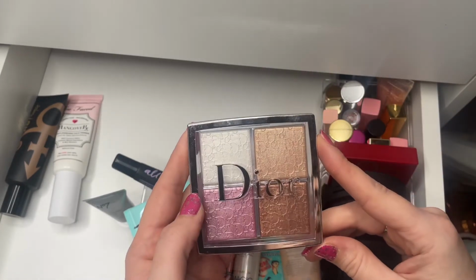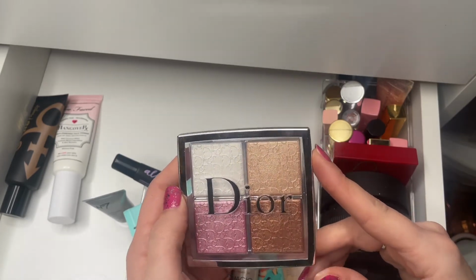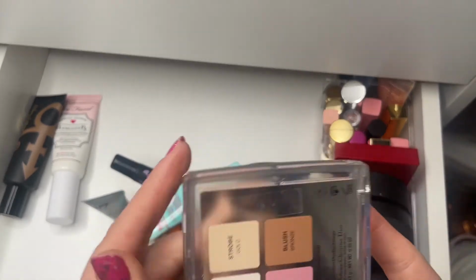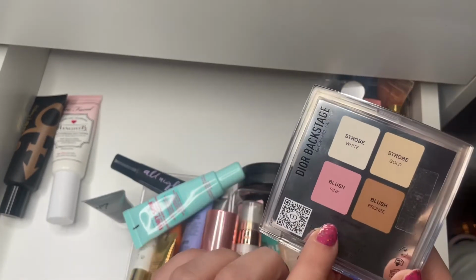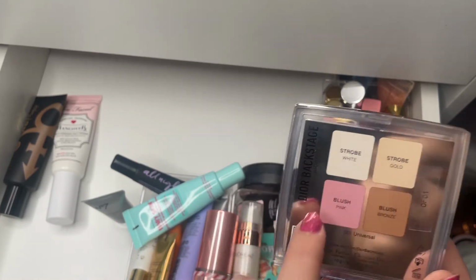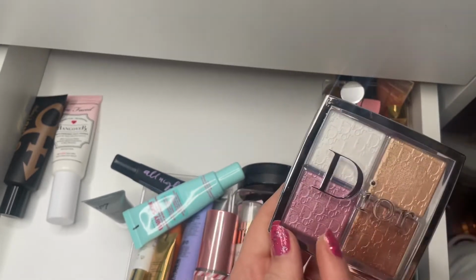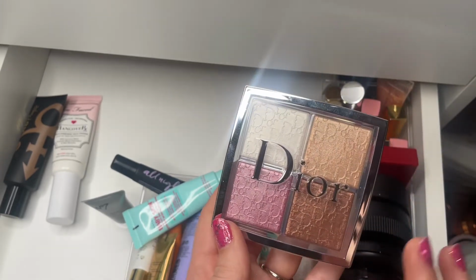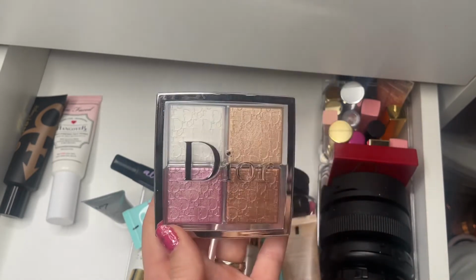So this is from Dior, and this is such a gorgeous palette. I love this one. This is the Dior Backstage Glow Face Palette, and this is in shade 01 Universal. So you've got 2 strobing powders, and then you have 2 blush shades, in pink and bronze. I use this as like a bronzer topper, but obviously they are saying these are blush shades, and then these are 2 highlighter powders here. Absolutely beautiful.